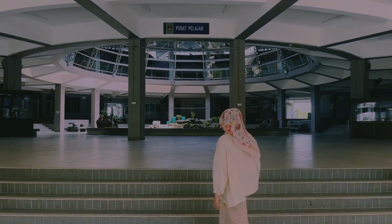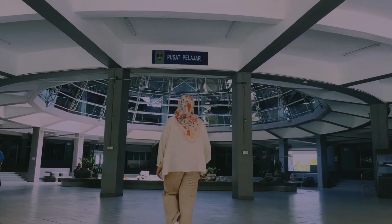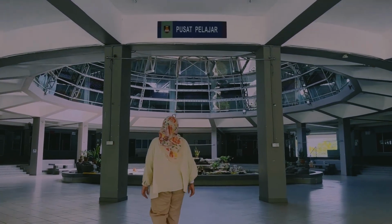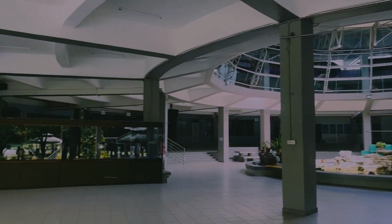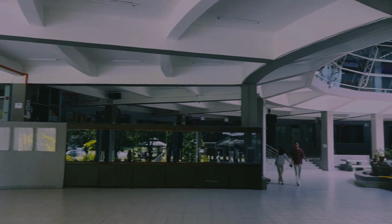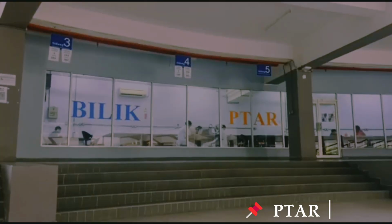As you can see, Pusat Belajar is a wide venue, but don't worry, you are in good hands. I will guide you through this tour one by one. So here's our left view and our right view around Pusat Belajar.